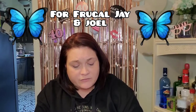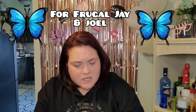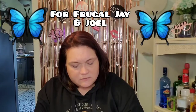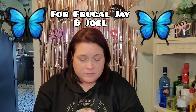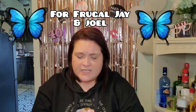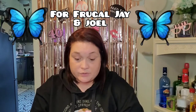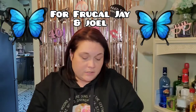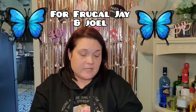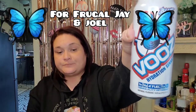Two more beverages. They did have this new Bang. I've never heard of the Vooz. It's V-O-O-Z. And blue raspberry. Osmolity. I don't know. Does have only 10 calories per one can. No fat, no carbs. 270 milligrams of sodium, though. I don't know. This, it says hydration sensation. We'll give this a try.